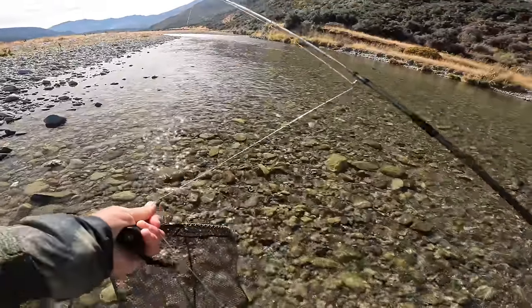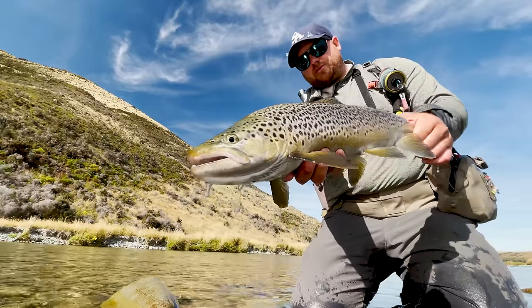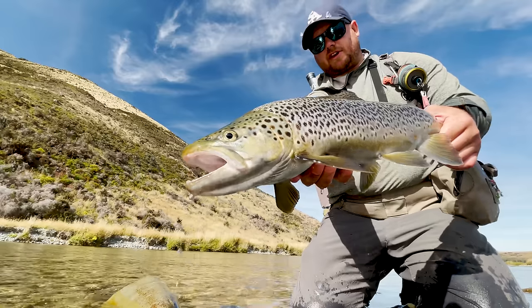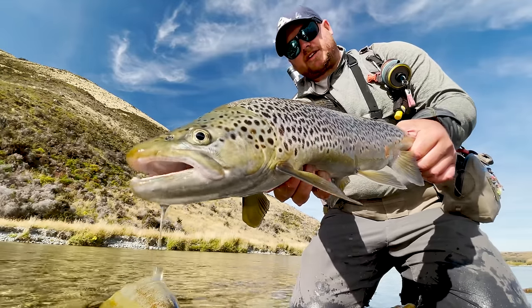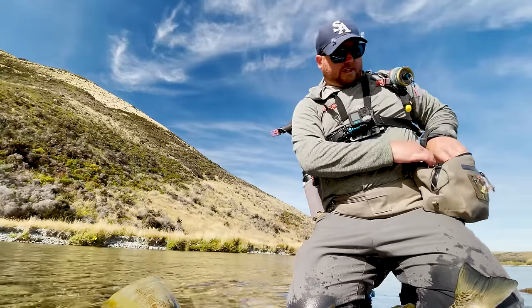Dude, freaking hell. This is another pretty similar fish, maybe slightly smaller, but so pretty. Both these fish so far are just amazing. And this guy sipped the dry. I did actually floss him down to the nymph. I'm not sure if that still counts. What do you guys reckon? Let me know.